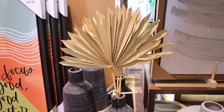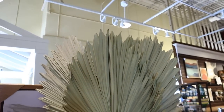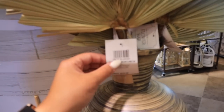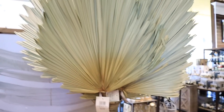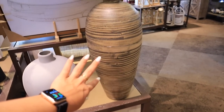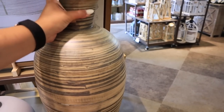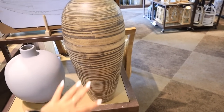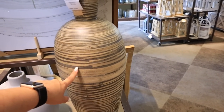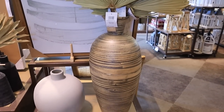I really like these dried palm leaves. They do come in a set of 3 for the small ones, or they have these absolutely massive ones that is a large palm leaf, and these are $20 a piece. These are huge. I don't know if you'll be able to tell how big these really are. And this vase is also really cool. This is made in Vietnam. It's really, really pretty. It feels pretty light, almost like a paper mache style woven. This is beautiful. I love the color variants in it. This big pretty vase that the palm leaves are in is $50.